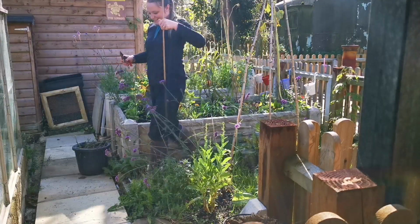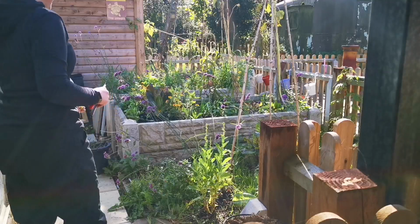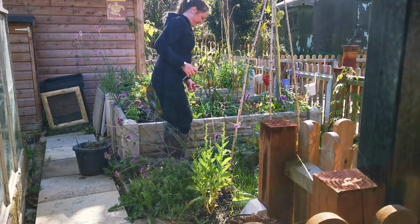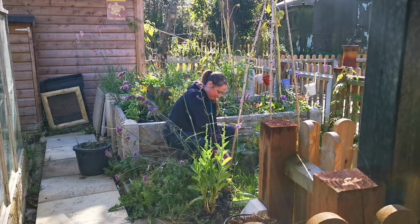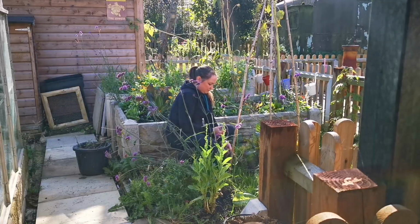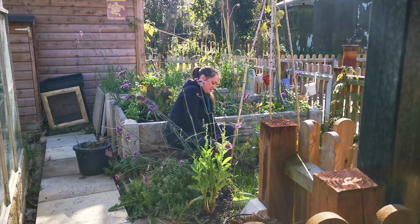So I'm just putting all the bamboo canes in one place. I won't leave them where I'm putting them there, but I just bundle them up and then put them in the shed ready for next year, because there isn't an awful lot over winter in my garden that actually needs support, in my vegetable patch anyway. So they'll just all come out and then they'll go into the shed, just so the weather doesn't get to them. Not that they really affect them, but you know. They'll be out the way and tidy, ready for next year.